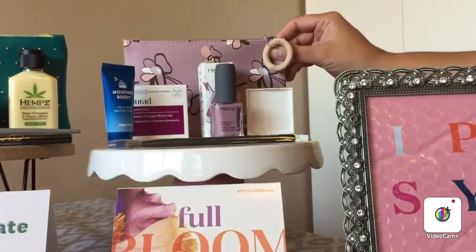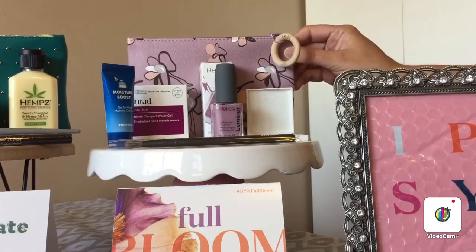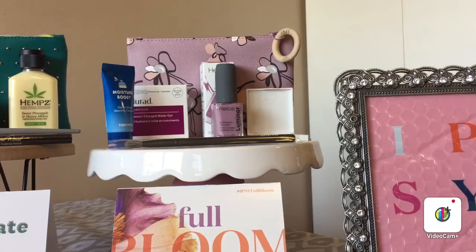Cool! The next thing that I wanted to share with you guys was all the add-ons that you can add on to your order, and some come in really cheap prices. They're from like $3 to $8. Some are $24, depending on what you want to order. Some are $12. So let me share some of those other add-ons that I have added on to my Ipsy monthly glam bag.